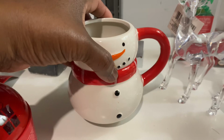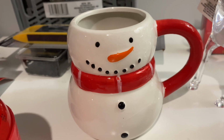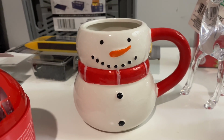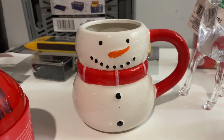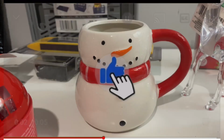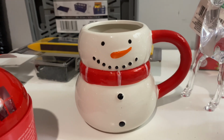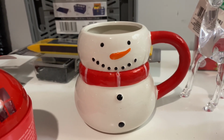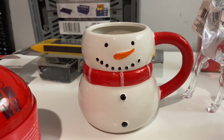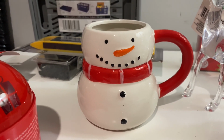Then the next thing I picked up was this snowman cup, which is really cute. I'm going to use this mug the whole month of December for Christmas, starting December the 1st. I think there's also a gingerbread mug, but they just had this one and Santa Claus. I did not want the Santa Claus one, so I got this snowman, and I'm on the hunt for the gingerbread. If I don't get it, then it is what it is. Hopefully it'll come back next year.